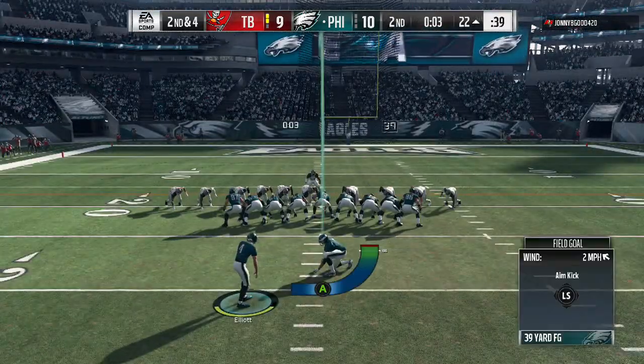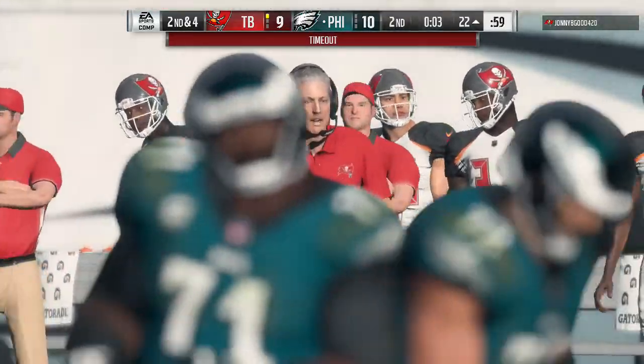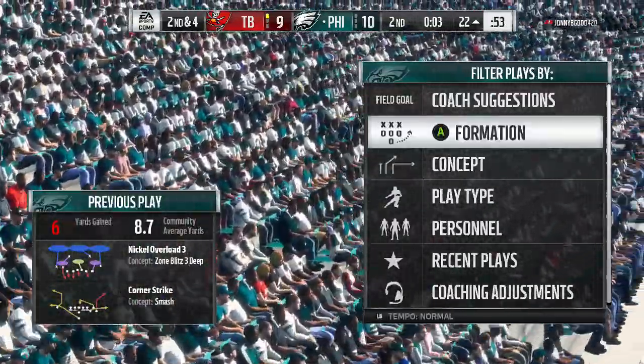So 3 seconds here remain in the half. On is the field goal unit to see about getting 3 points. And now a timeout defensively after that first down play. So they're going to make this offense sweat out half number 1.